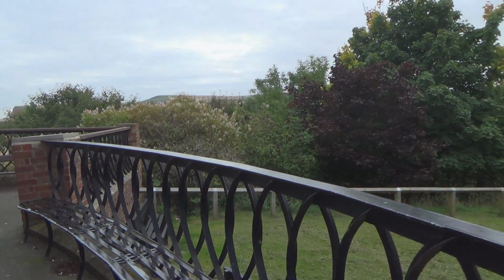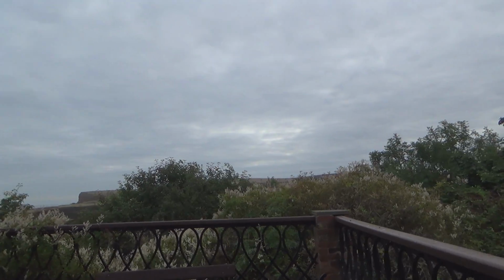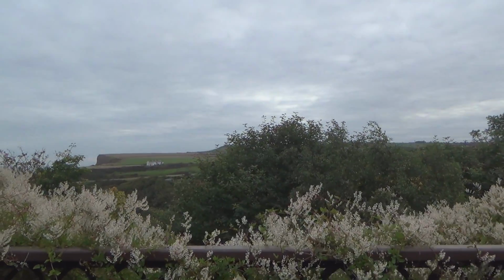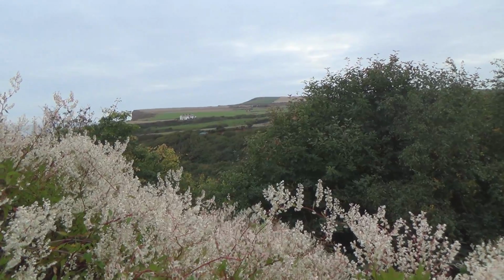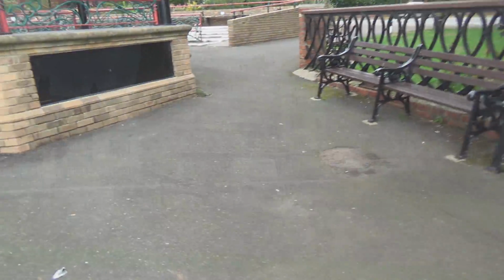I think I can see the area I will be climbing. It's actually the highest cliffs and hill on the English coast on the east side. So I'll be doing some nice climbing today.